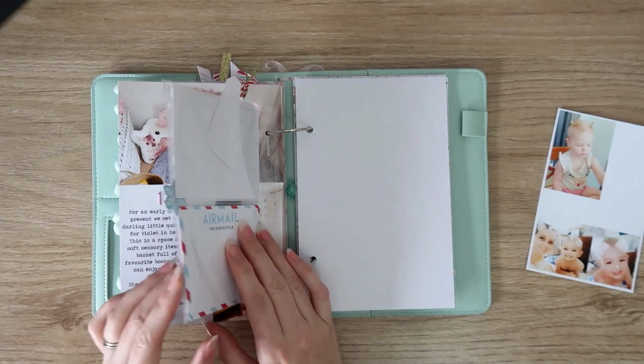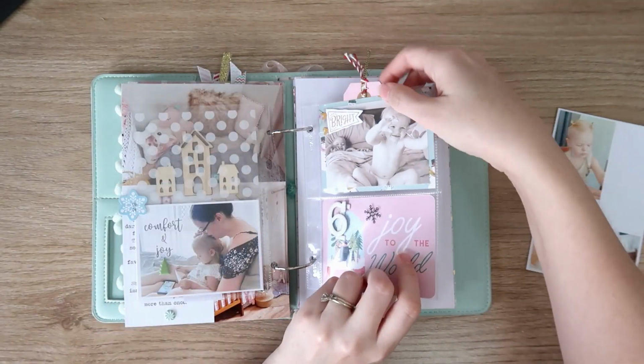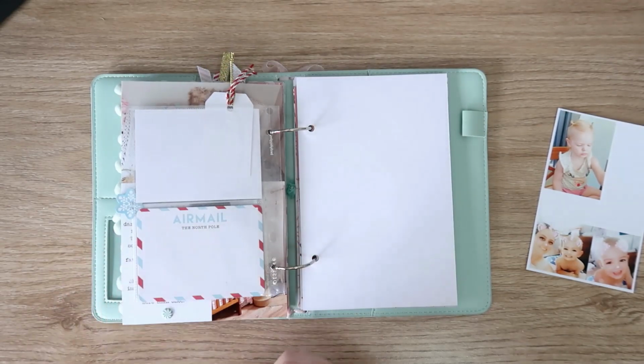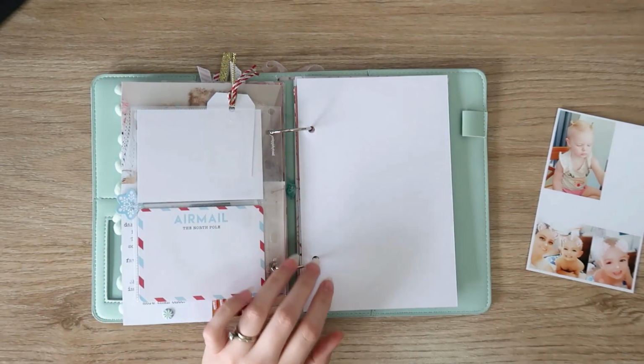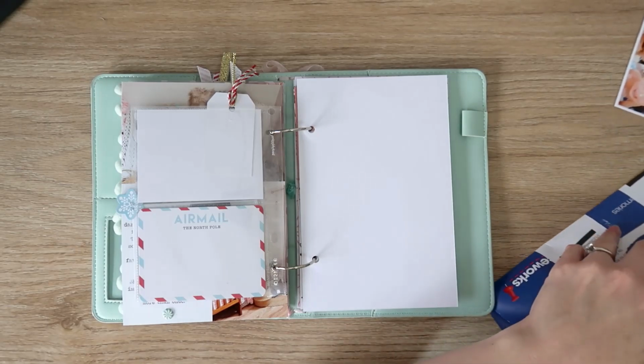I might do a shaker pocket at this point because I'm running out of creative ideas for these pocket pages, so I might do a shaker pocket in one of these little pockets. This side is going to be another 4-page photo.